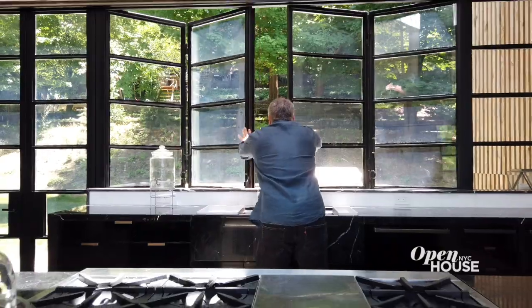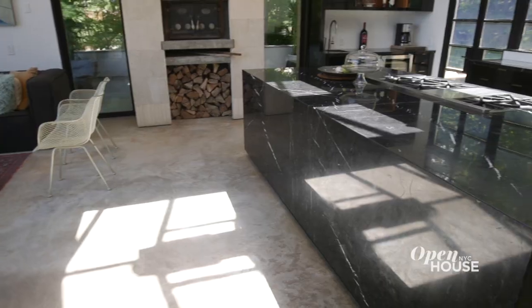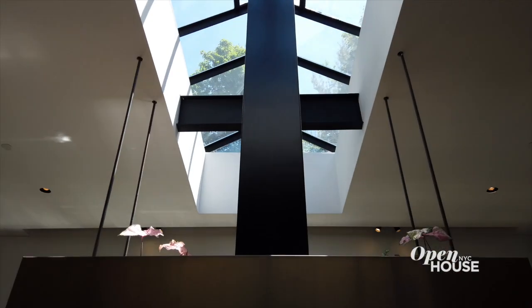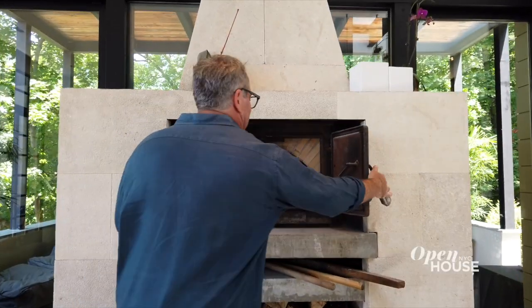Not only that, but all the windows either slide or fold open. For the materials, we used black marble countertops and black lacquered millwork. These contrast beautifully with the continuation of the concrete floors. There's even a custom brass hood set within a steel skylight. But the best part, or maybe it's just my favorite part, is the custom wood-burning pizza oven.